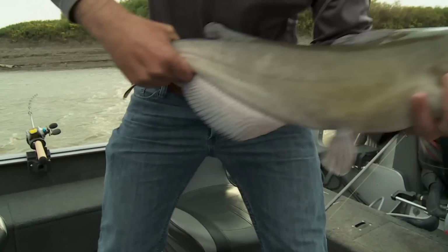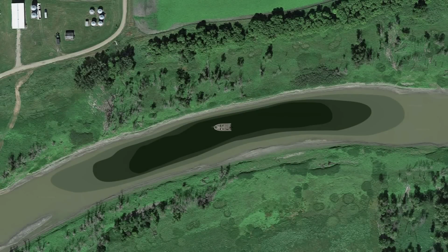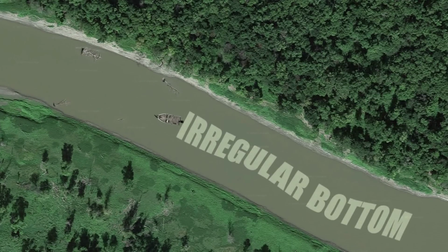So far, we're finding fish in the run and hole type areas. When we're finding them in holes, they're not in the center or deepest part of the hole, but rather where the hole transitions up, both in the front and back ends of the hole. When we're finding them in the runs, they're in areas with very irregular bottom or with wood nearby.